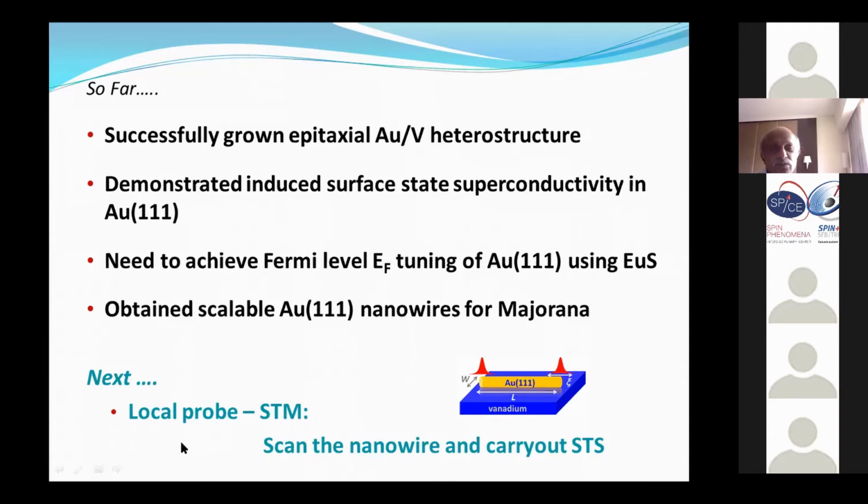Next thing would be to move towards STM so that we can actually easily scan the whole thing instead of trying to make many different nano devices. It's very labor intensive and also consumes a lot of time. So we switch to STM mode to show the proof of principle, in other words, to show that a Majorana pair exists in this gold wire. So the next part of the work is going to be all STM based, and of course scanning tunneling spectroscopy as well.